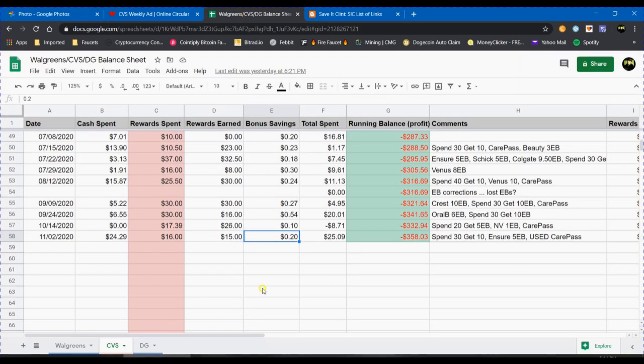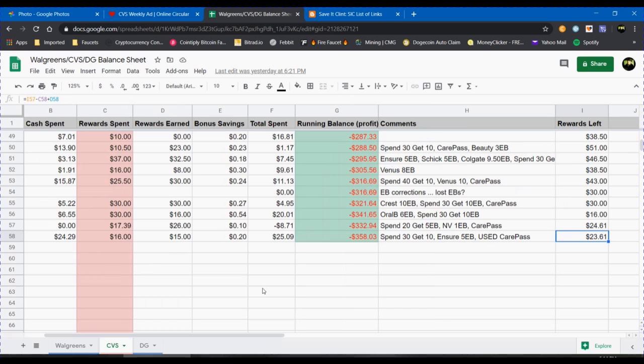Getting back to the spreadsheet breakdown, after I saved that 20 cents in additional savings, it was as though I spent $25.09 in that transaction. So I had the spend 30 get a 10, I had the $5 extra bucks from the Ensure, and I used the $10 care pass for the month of October, I guess is the month it would be.